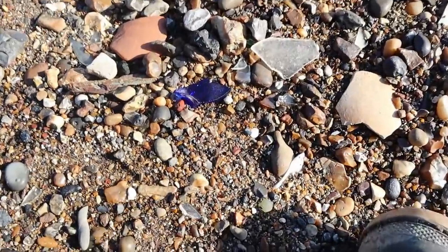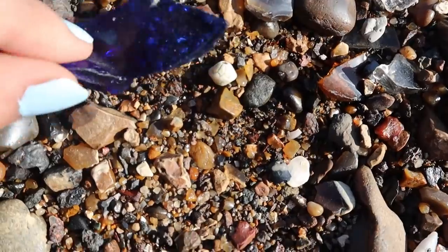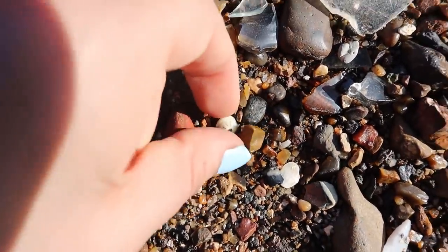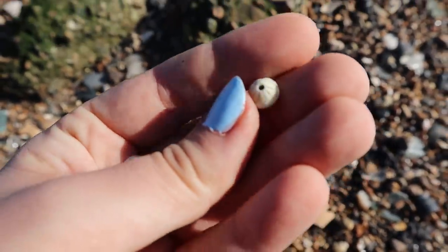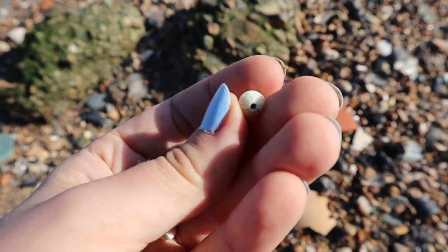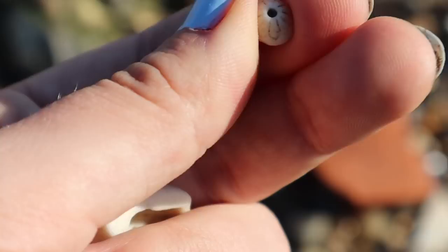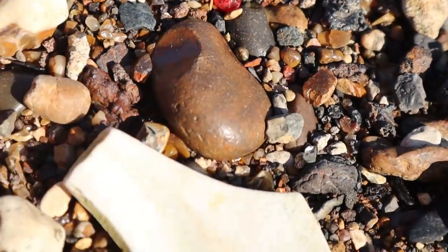Oh, I've blocked the sun. Is this going to be like a first for me? Oh my goodness, it's a bead. But it's a beautiful decorative tiny bead. A bead. Oh, that's so excellent. Oh my goodness. Wait. Oh, it's not going to be another one of those days, is it? What's that? Is that another bead?